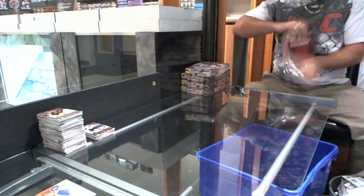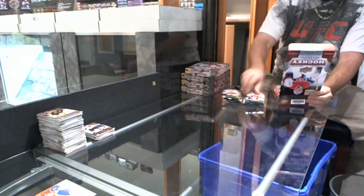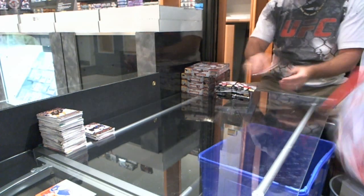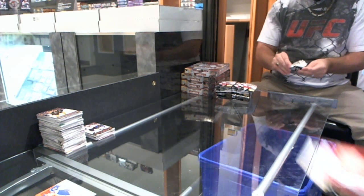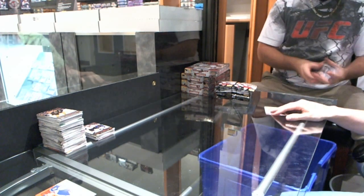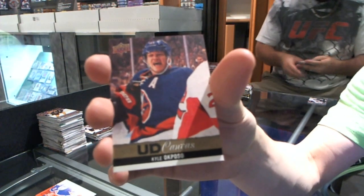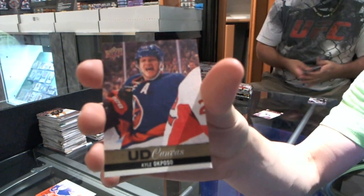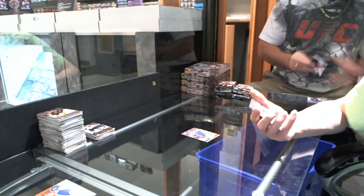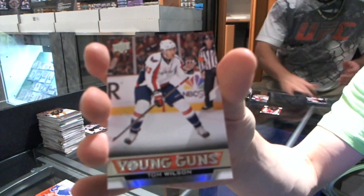Well, this is going to be like hot cakes at the expo. It's going to be beyond hot cakes at the expo. McKinnon canvas. No. The Hurdle canvas. Yeah. Canvas for the New York Islanders and currently third in scoring, Kyle Okposo. That's a new one. That's not a bad one. You're welcome, Racing. Young Guns for the Washington Capitals, Tom Wilson.